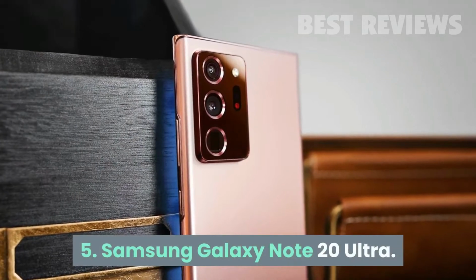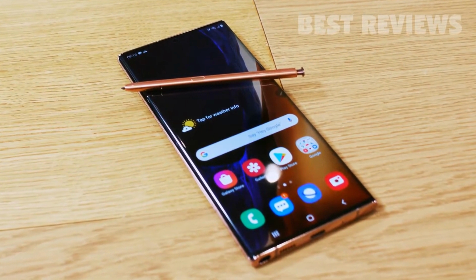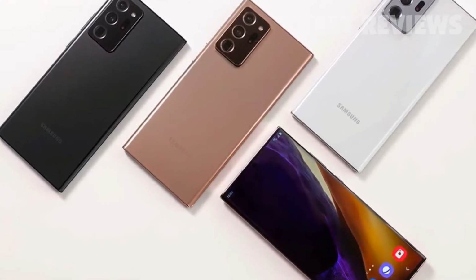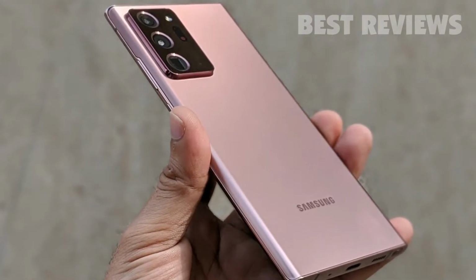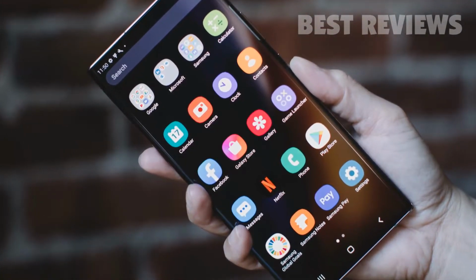5. Samsung Galaxy Note 20 Ultra. Samsung's second phone to sport the Ultra moniker matches its predecessor in both its lavishness and price tag. However, what it does bring to the table is a more refined take on the camera setup, including ditching the 100x space zoom.